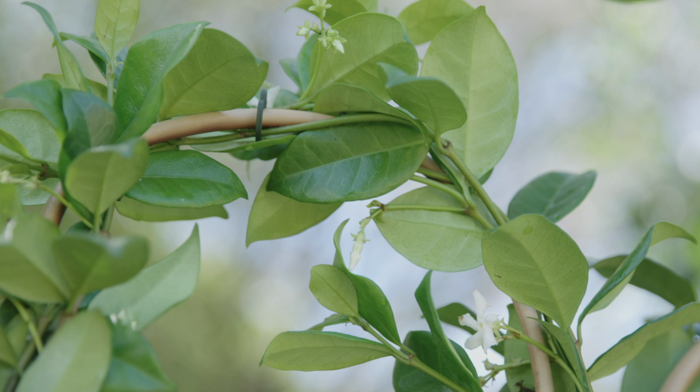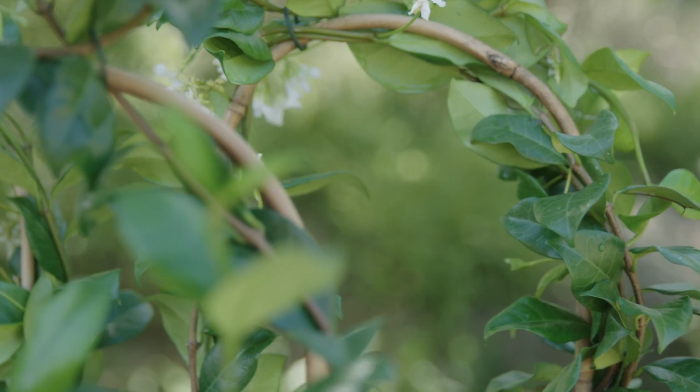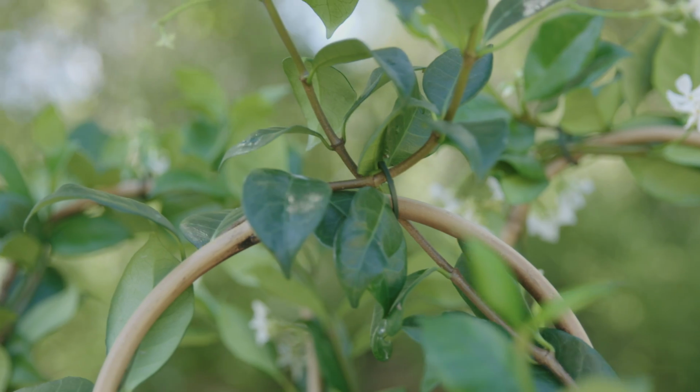Another great thing about jasmine is not only does it climb up and cover an ugly fence, but it can also be a ground cover. You can also get it with a variegated leaf to mix it up a little.